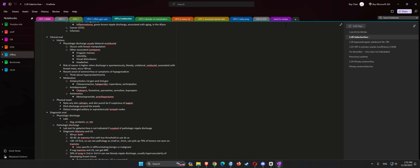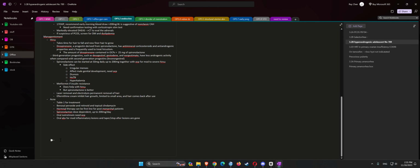All right, any other questions or anything? For the 14-year-old with bleeding, the only thing I was missing was the IV estrogen, but jumping to a Bakri earlier.